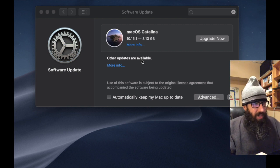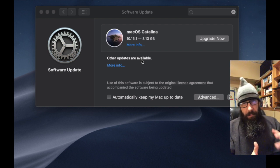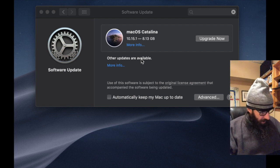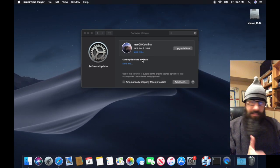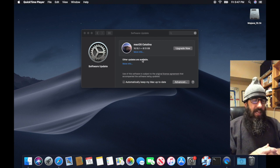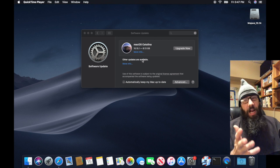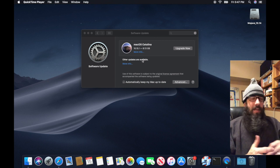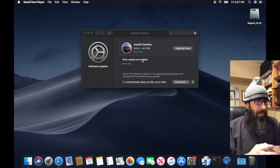All right, so the first thing is that we need to make sure that we have a backup, right? Make sure that you have a backup of your device so that you don't lose your data. In the event that something catastrophic happens, you want to make sure you have a backup. You should have a running backup already, just as a good practice. So make sure you have a backup.